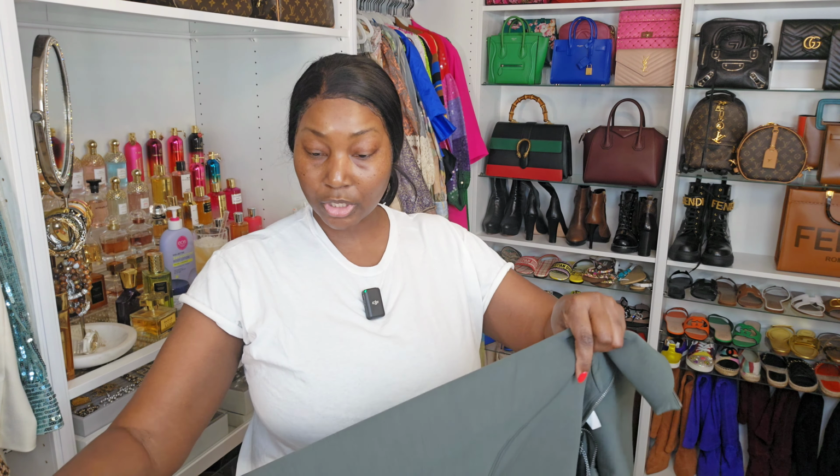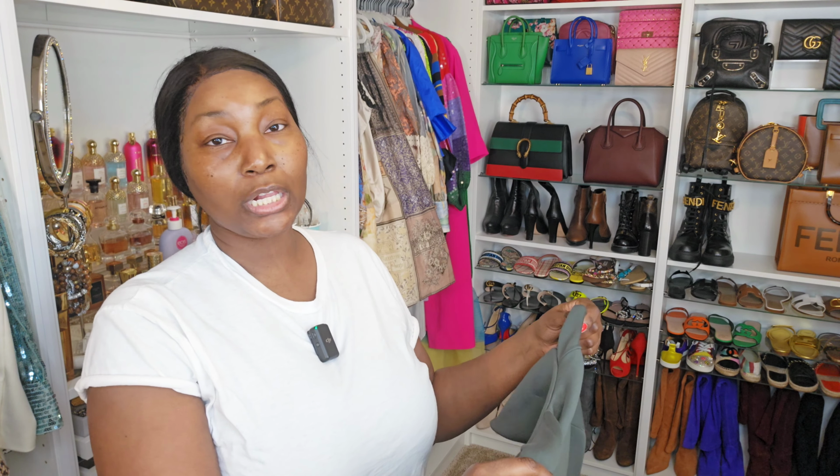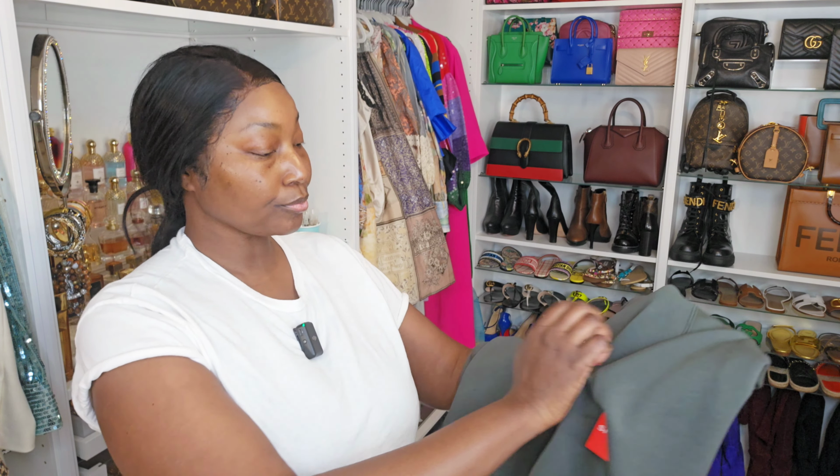Okay. Look at the sleeves. Come on, give me a long sleeve. You better know you're giving me a long sleeve for the long arm girls. Yes. And then it has this zip. Oh, this, y'all, this feels so good. Oh my goodness. I foresee me getting more colors. Let's just start there.